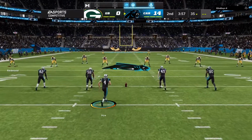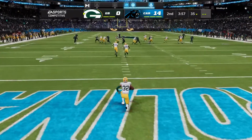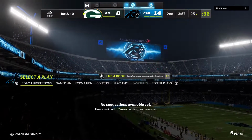Joey Sly now to kick off after the touchdown. Hill is going to take it out of the end zone. Hill going to think better of bringing this one out, and the drive will start at the 25.